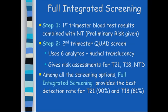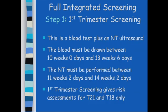If we do the full integrated screening test, we get first the first trimester blood test with the ultrasound NT. We give that preliminary risk, and then we go on. They get a blood test for quad screen in the second trimester. So now they have the 6 analytes from the first and the second trimester plus the NT, and we give them a risk for trisomy 21, 18, and neural tube defects. Among all the screening options, the full integrated screening option provides the best detection rate for trisomy 21, which is 90%, and trisomy 18, which is 81%.